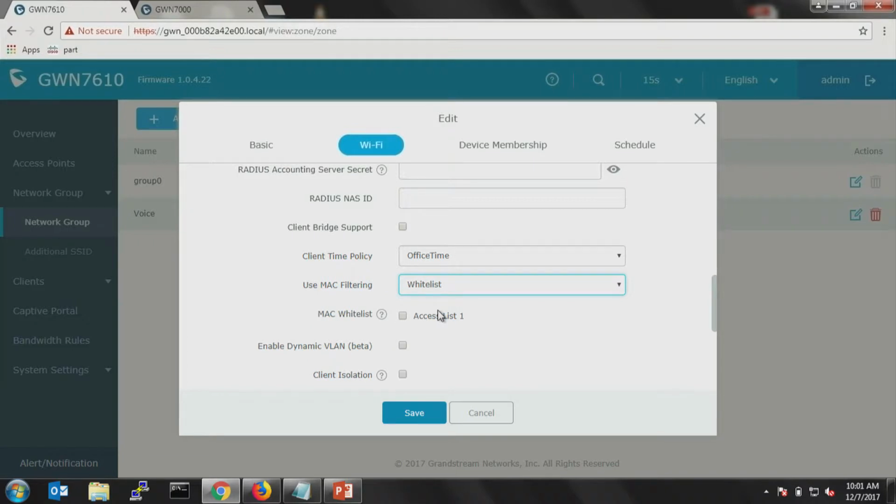You can also use the MAC filtering for security purposes. If you have this SSID used only by a few devices and you already know these devices, you can actually whitelist their MAC addresses so that only these devices will be able to connect using that SSID. Any other device, even if the SSID is broadcast, even if they see it, even if they have the right credentials, will not be able to connect to that SSID. You can use the same thing with a blacklist, in case you would like to ban certain devices from connecting to that SSID.